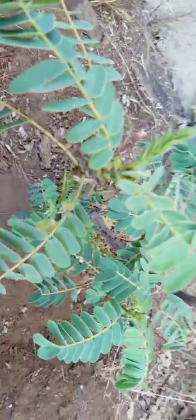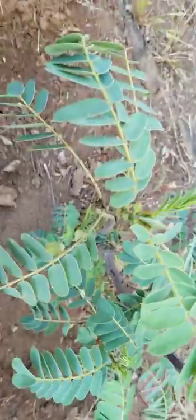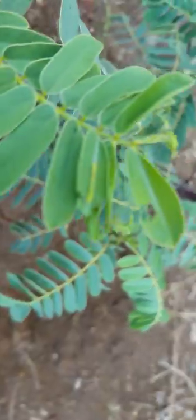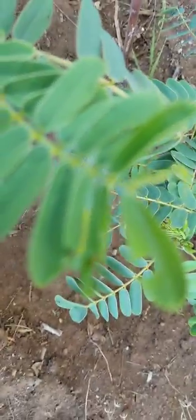Okay, so I came out to our cassias, which are the host plant for the Cloudless sulphurs, which are the yellow ones that come by. I don't know if you can see, but there's a caterpillar right there.